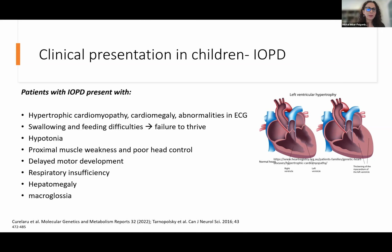Children will have problems with swallowing and coordinating swallowing, and they will have feeding difficulties, and as a result, they can have failure to thrive. And some children with IOPD require nasogastric tubes, which is a small tube that goes through the nose to the stomach to feed the child, or what we call a G tube, which is a feeding tube that goes directly to the stomach.